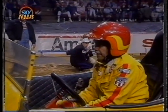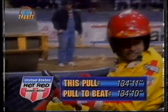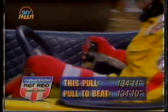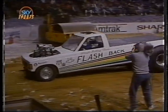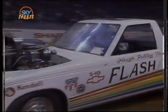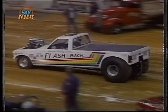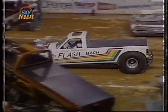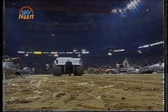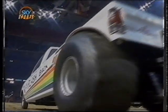And here's the number, 134 feet 11 inches. 1 inch from the 135-foot finish line. Absolutely incredible. And now, for the final driver, it's a matter of do or die. It's going to take, quite simply, a full pull to win this event. He's got to go farther than 134 feet 11 inches to win the battle.